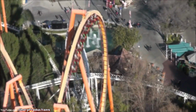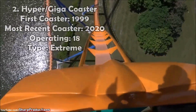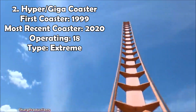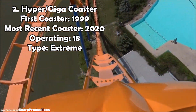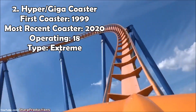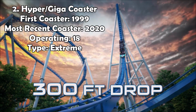And the first ever flying coaster was at Alton Towers, which was Air, which is now Galactica, and they just seem very fun. And number 2 is going to the Hyper/Giga coasters. These are the same model, and their best known one is Fury 325 at Carowinds, known as B&M's best ever coaster, and Leviathan at Canada's Wonderland, and also Orion at Kings Island. Those are the only 3 B&M Giga coasters, and their hyper coasters, they definitely have a lot.